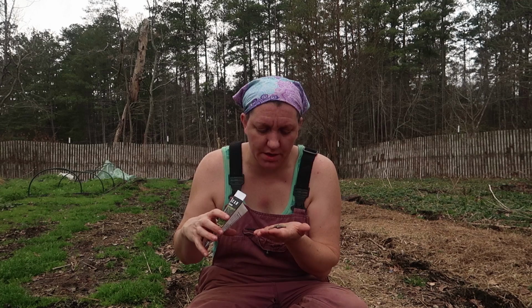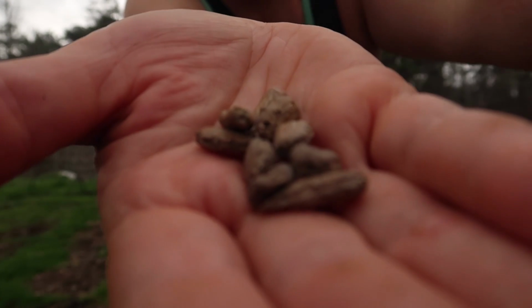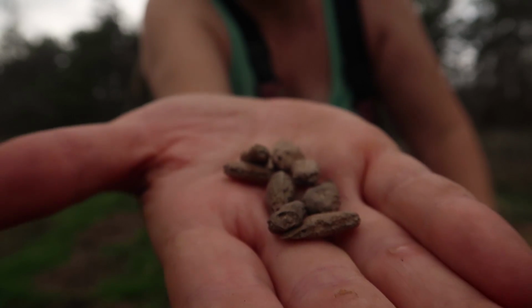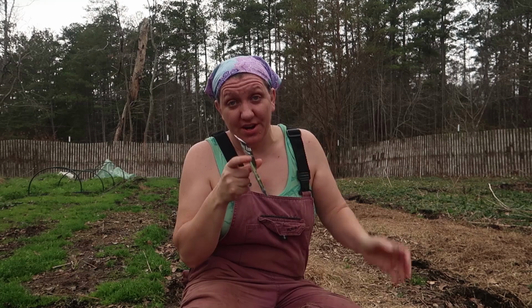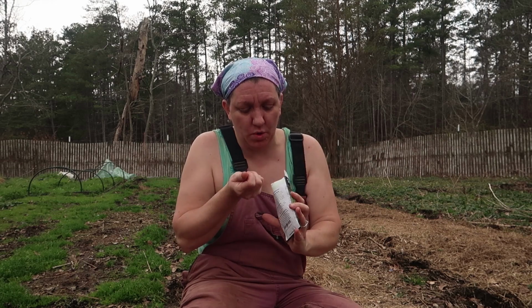What on earth? They look like rocks. Look at this, y'all. Look at these. How weird looking are they? So the seed packet says guaranteed 5 seeds. There are 9 seeds in this packet. One of the reasons why I love Baker Creek, they always, oh sorry, there's 10. There's one more in here.